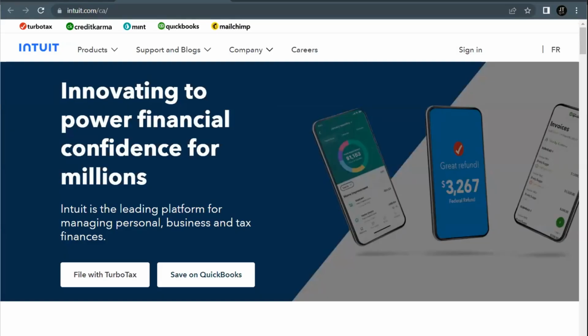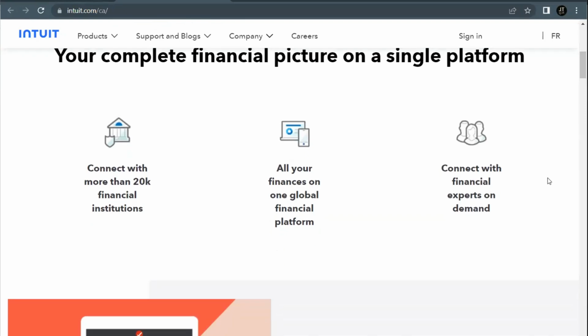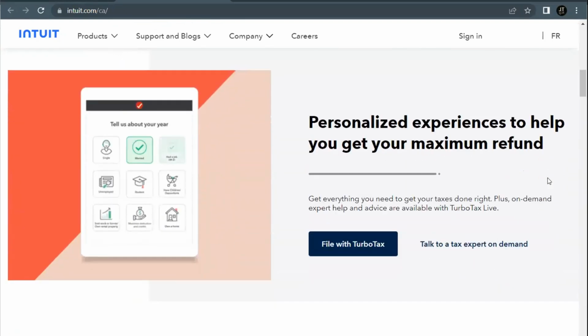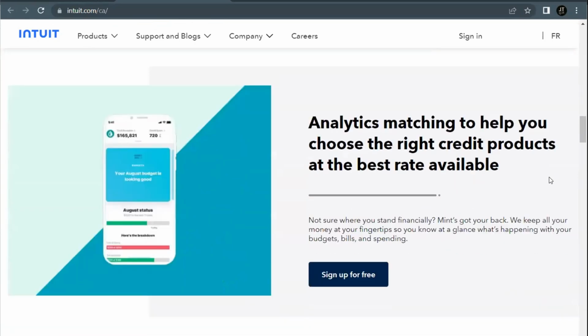software company known for their 2 flagship products with TurboTax and QuickBooks. These software products provide tax calculation and filing services, bookkeeping capabilities, and other accounting tasks optimized for in-home or small business use. Their other products include the Credit Karma personal software package and popular marketing automation system MailChimp.